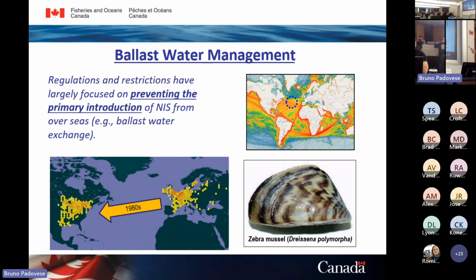This is the zebra mussel, bottom right-hand corner, which was introduced from Europe and the Ponto-Caspian area to the Great Lakes. It caused tremendous problems with fouling, everything from sewage lines, water lines, boats, pretty much anything in water got coated in these things. It caused a lot of economic and ecological hazards and issues to the system.